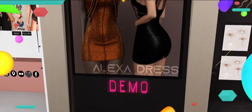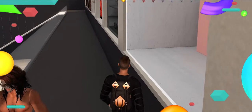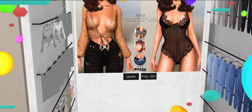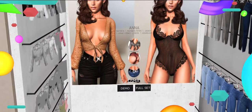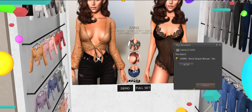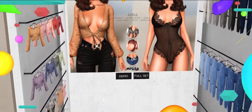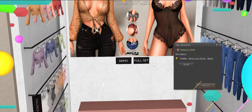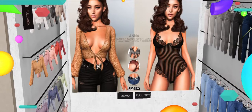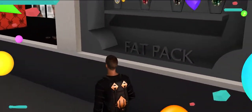All right, Alexa, let's do the catwalk, girl. Oh, Lord. Okay, what the hell was that? All right. Looks like he's about to summon something, girl. Then we got this little Anna set over here. The top on the left-hand side there, that's a 188. The jeans are at 288. And that leotard number right there, it's at 288. The lace body set right there. That can work. That can work.